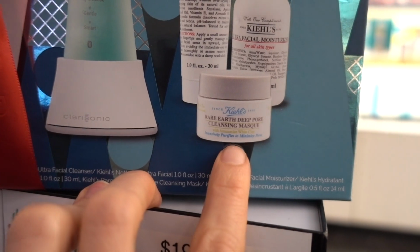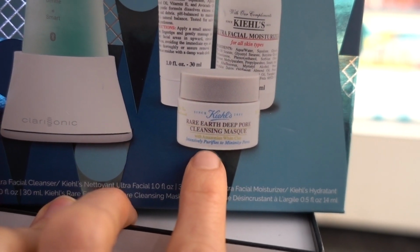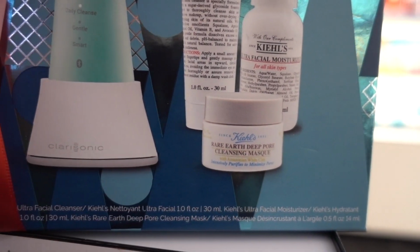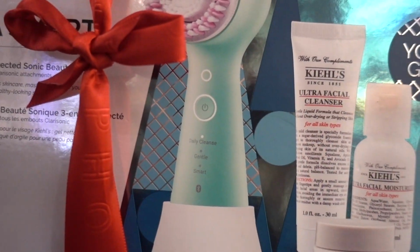And the Rare Earth Deep Pore Mask has aloe in it, which can be irritating, but has some brightening properties to it, as well as colloidal oatmeal, which is rich in beta-glucans and is nice and moisturizing. These products are good. This is terrible, however.